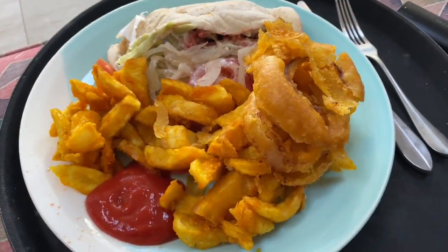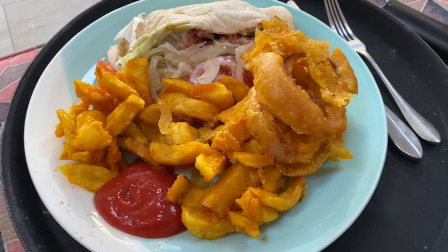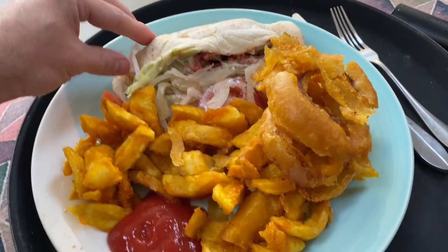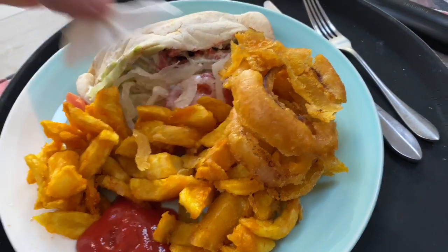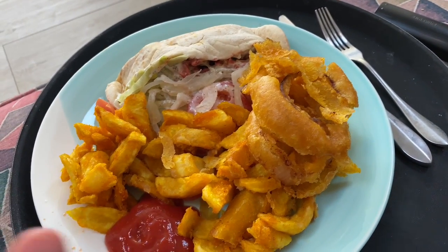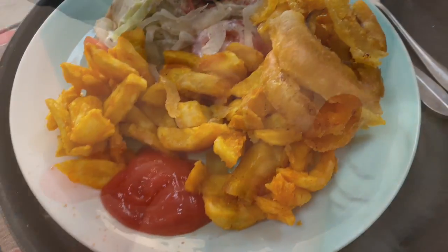Matt's ordered a takeaway because I've had a bad day. Obviously not sleeping, and I'm flailing a little bit. So we have our cheat night tonight, and remove a little bit of paper that I missed from the chips. So we've got chicken kebab and battered chips, and some battered onion rings, just because I need it.